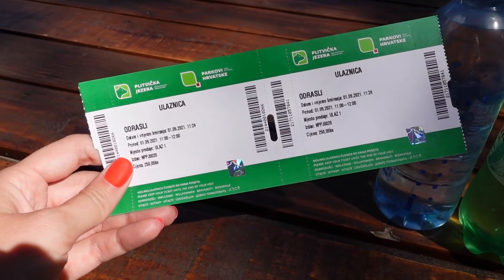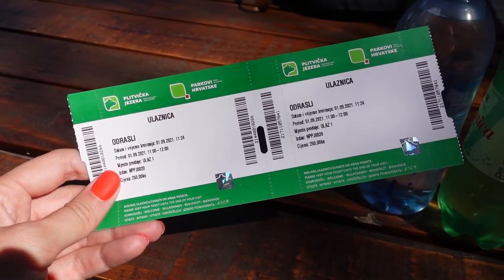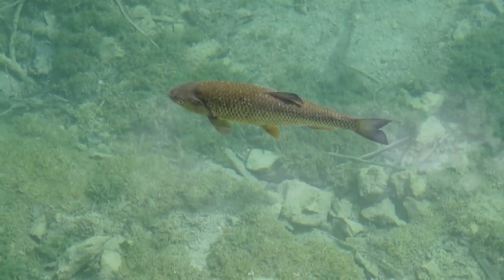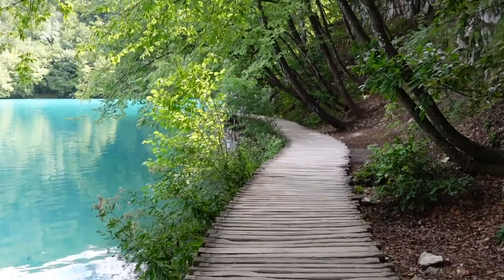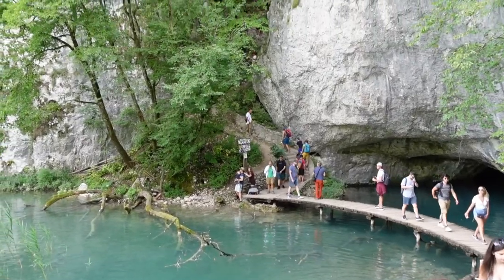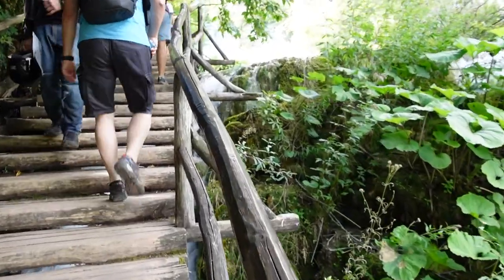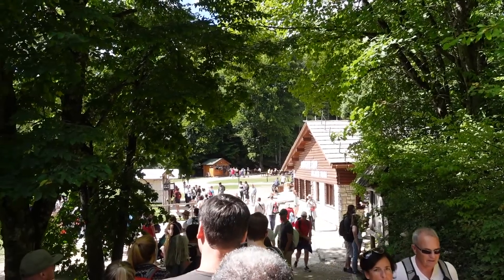I forgot to mention that the tickets were just over £50 for both of us, so yeah, they were quite expensive. In total, we spent a few hours in the park. I think we probably would be able to spend less time if there were less people, because keep in mind that in summer, Plitvice Lakes gets really, really crowded, so the queues are essential.